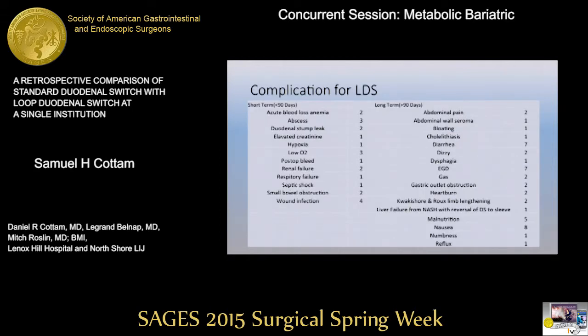And if we look at the complications for the laparoscopic duodenal switch, now these were our first 63 cases, so there is a learning curve. But we'd like to point out that there were 5 malnutrition complications, which we thought was an unacceptable amount. We also have 8 people that had chronic nausea and 8 people that had chronic diarrhea, which we thought was also unacceptable.